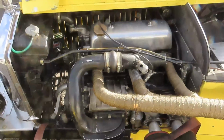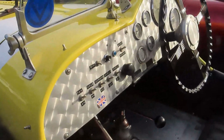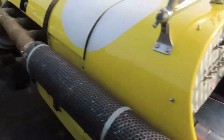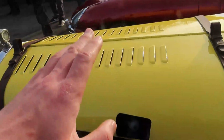This is a bit of a hill climb special car by the looks of it. That's very cool. Nice Brooklands aero screens. Very nice inside. This is a recently rebuilt car. There's an MGC there. Very nice. But yeah, I absolutely adore the look of this Wolseley. Nice louvers on the bonnet as well. It's a nice wide bonnet, you know. It's a chunky looking car, this.